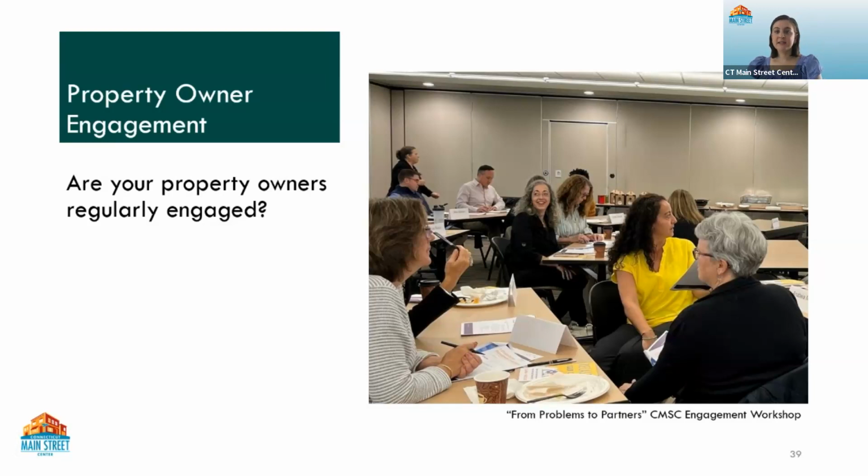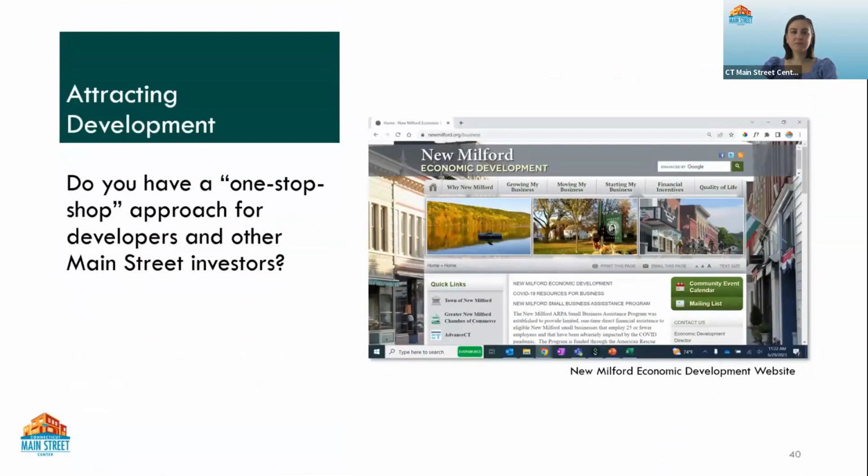Property owner engagement. This is critical. This can be such a sticking point and such a thorn in your side in Main Street if you have a property owner who you're not able to engage with or work with. And so are you engaging your property owners, not just when there's a problem or when you want something for them, but are you trying to, if it is a problem property owner, are you trying to convert them into being a partner with you? Having that consistent engagement is really critical.